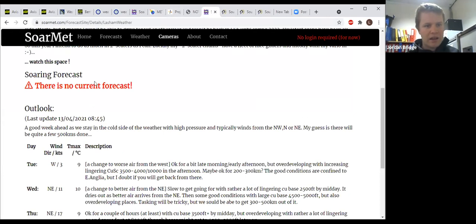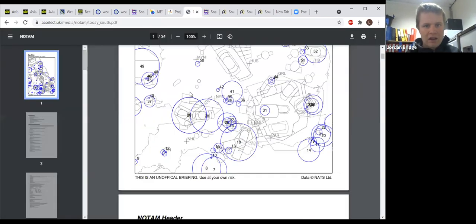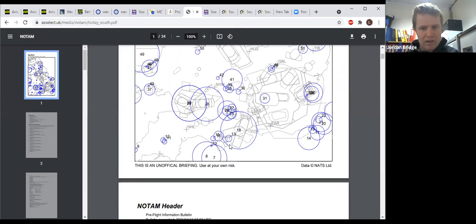And do we have any current data? No, we don't currently for Lasham. Okay, soundings, we'll do in a moment. I need to reorder this. Okay, restricted areas and stuff. Still restricted area, Windsor Castle.